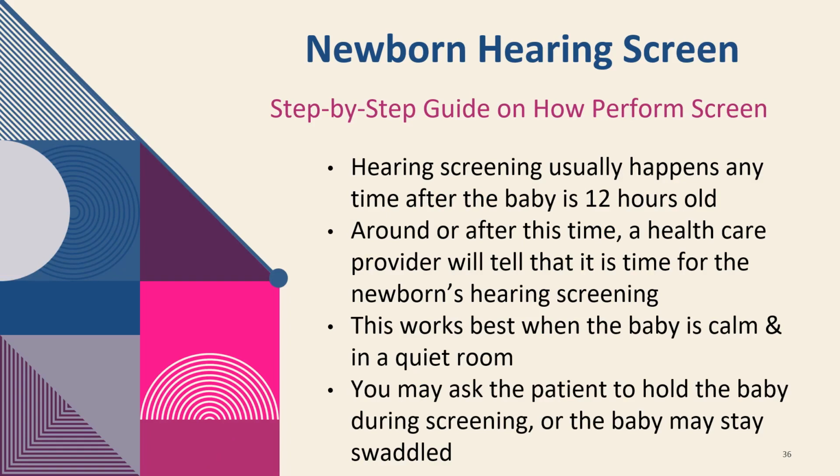So a step-by-step guide. It's usually done after the baby is 12 hours of age. It can be done at 2 days, 2 weeks. There's no hard rule of when it's too late. It's more about what works best for if they deliver in the hospital, get it done before they leave the hospital. If they're community-based, when are they in town? When are they gonna be able to schedule and get it done with the audiologist?